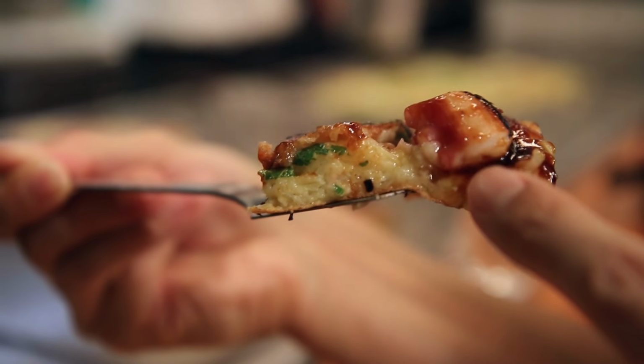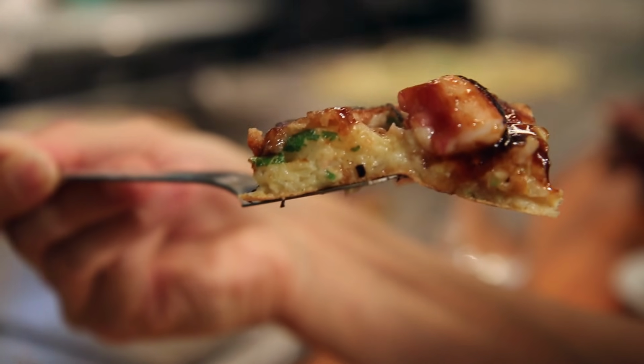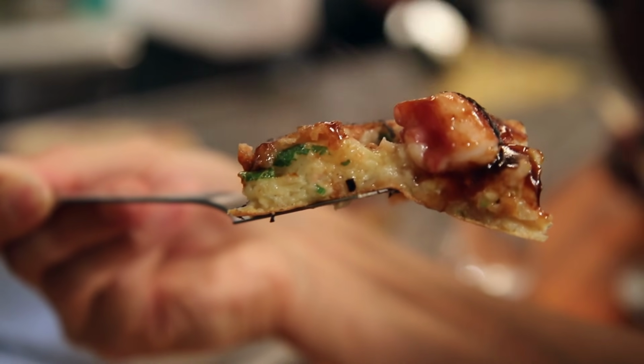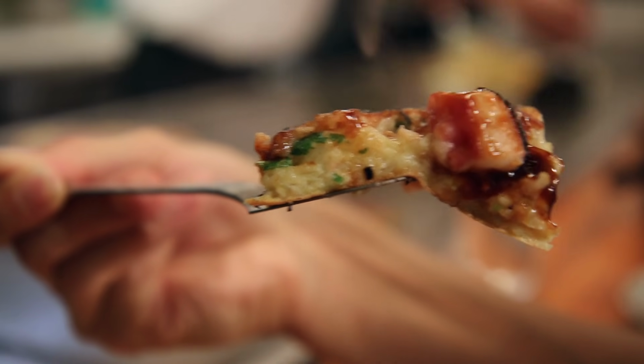That is a piece of the octopus, and then he painted it with a bunch of the Worcestershire thick sauce, which, to me, kind of tastes like teriyaki. I know it's not teriyaki, but it sort of has that Worcestershire flavor to it.